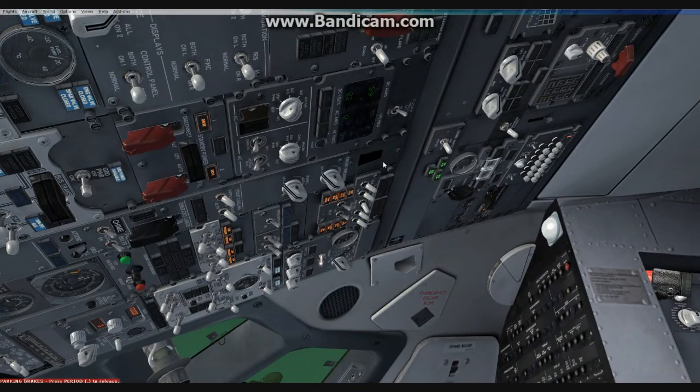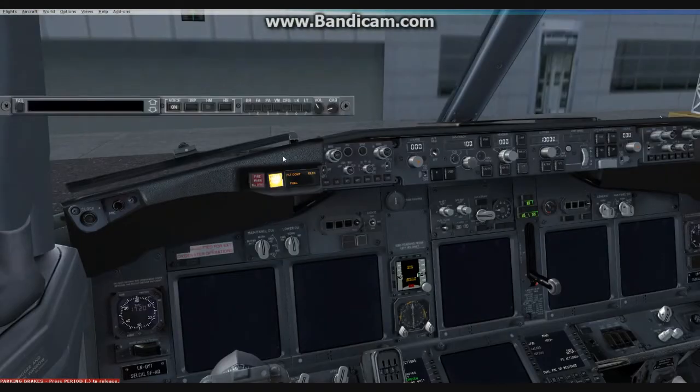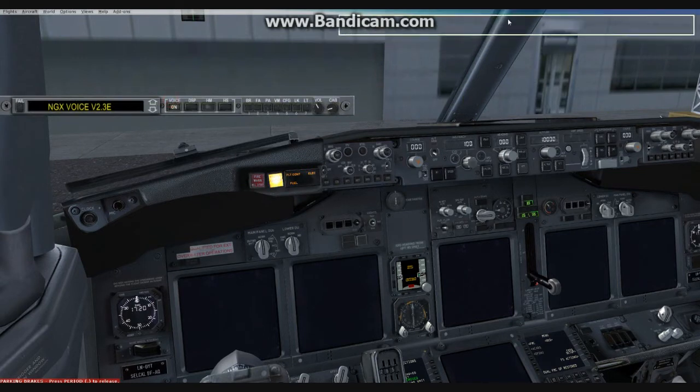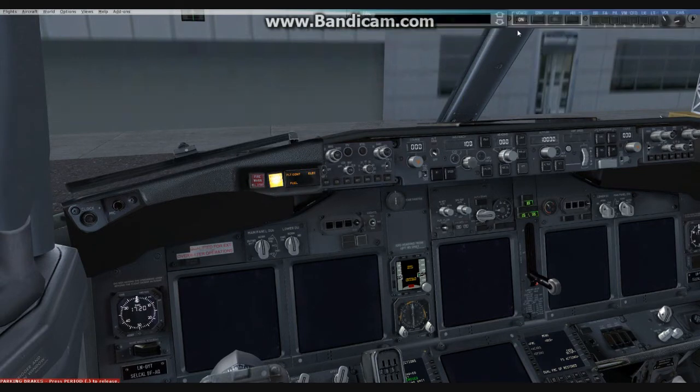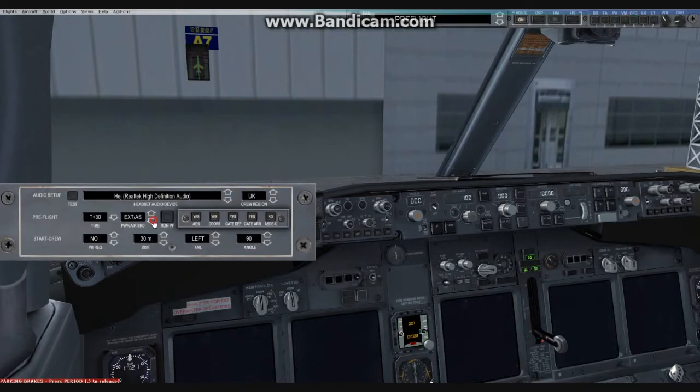The first thing I'm going to do is use FS2Crew, as you can see here. I'm just gonna get him set up for the flight. Our call sign for today will be North Shuttle 3214. So here we go. I'm gonna use the UK crew region. Check. Let's start setting up.